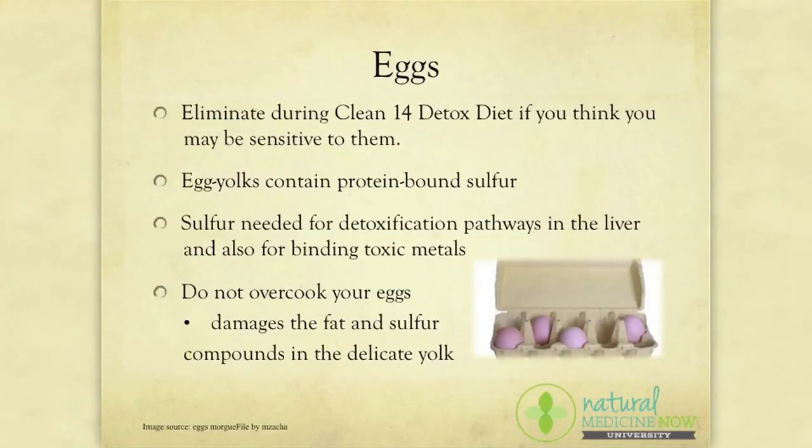I do want to talk about eggs and detoxification. Eggs are sometimes a source of inflammation to those who are sensitive to them. So if you think that you could possibly be sensitive to eggs, I really encourage you to eliminate them from your diet for the Clean 14 detox. Then add them back into your diet and watch for any inflammatory response that may or may not occur in your body.